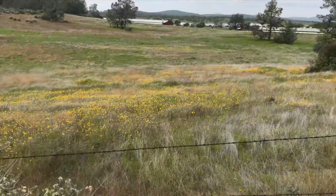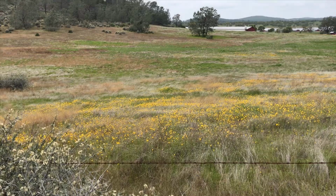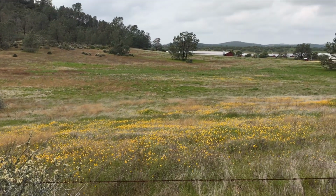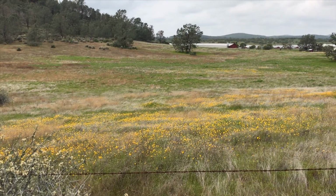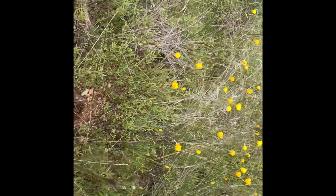So we have several different species of yellow flowers over here, and they're all kind of the same shade of yellow. Dr. Dugas wanted to know if y'all have any ideas why all of these flowers from different species are the same color. Close up on some of these different yellow flowers.